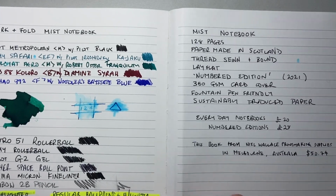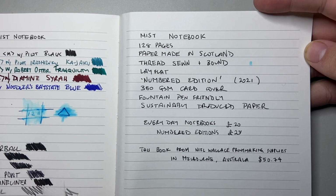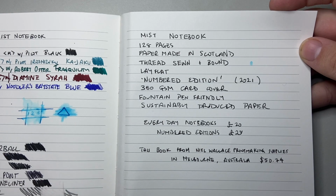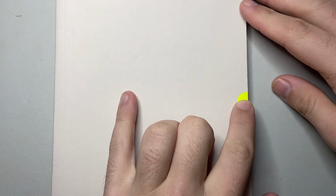Based on these other factors, like the fact that it's sustainably produced, it's all hand done, they're all hand packaged, and it's very individualized, with numbered editions in some cases, it is kind of good. You are paying a premium price for the Mark & Fold items, particularly once they come out to Australia. But if you buy directly from Mark & Fold, if you're in the UK, you are getting good quality products at a price where the value matches, I think. So yes, this was the A5 Mist notebook. This beautiful cream cover with the bright yellow accent on the edge of the page. Nice thread bound, nice line. This is a nice notebook.